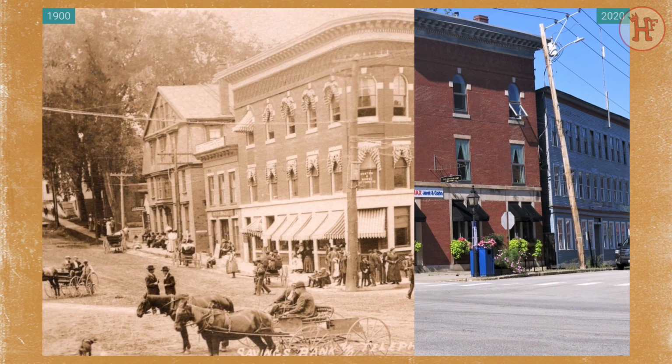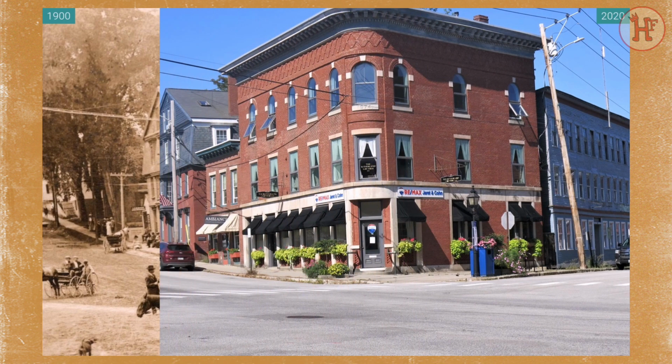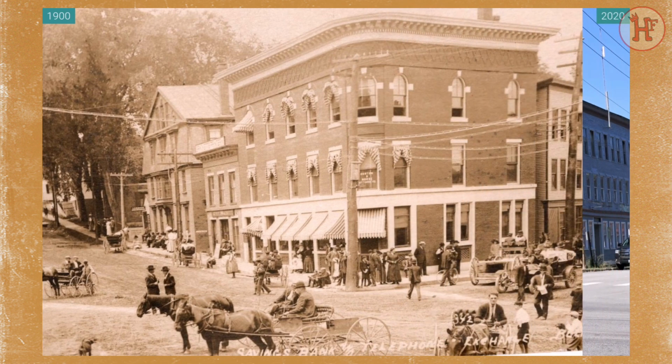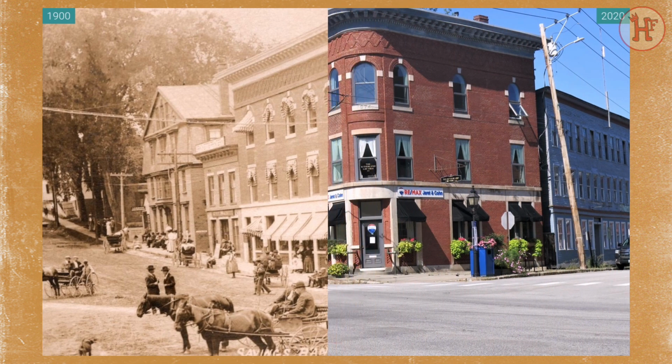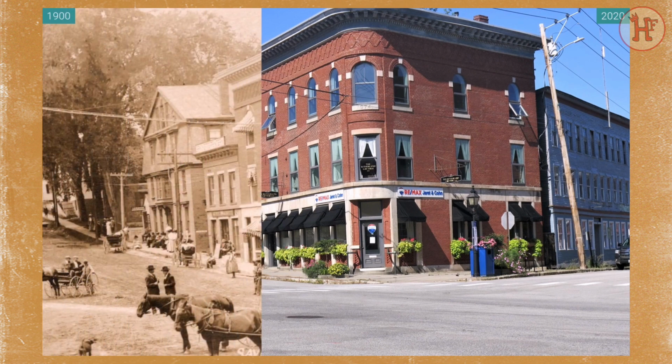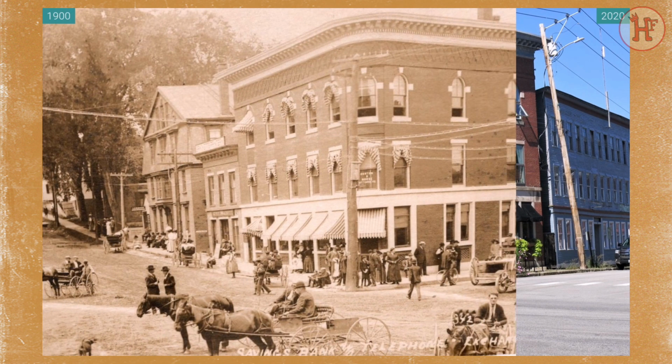A crowded street scene at Post Office Square in 1900 depicts a dynamic mix of horses, carriages, and, if you look closely, a single automobile. The Harridan Block, which housed the Belfast Savings Bank and the telephone exchange offices, was a notable structure and served as a hub of activity in the early 20th century.